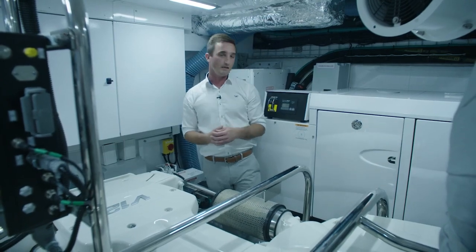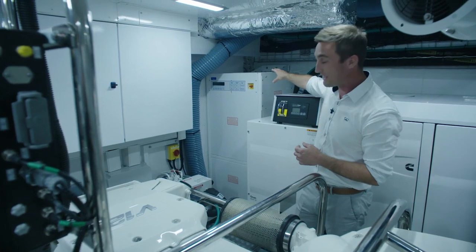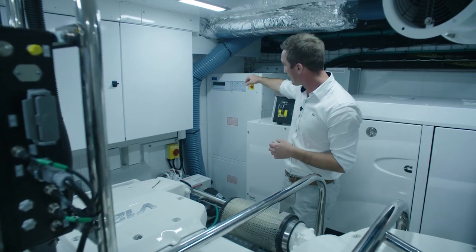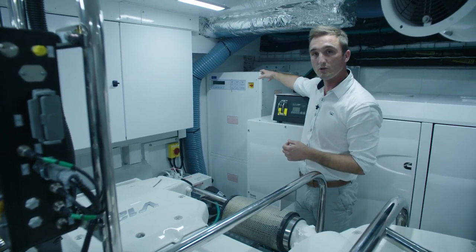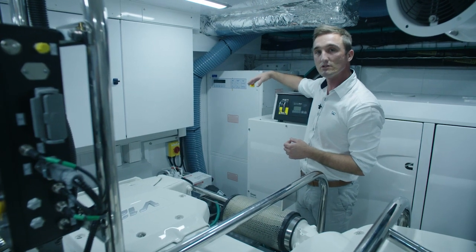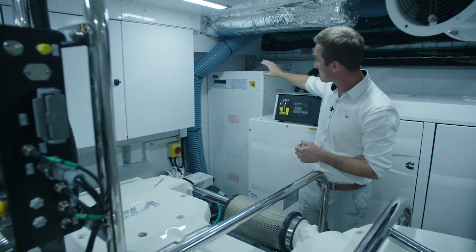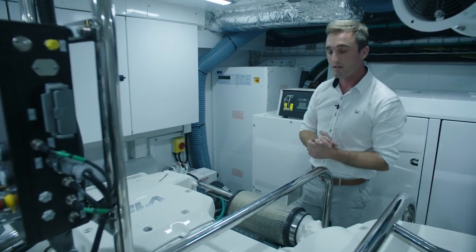So behind me here in the forward starboard corner, we've got the ACEA unit, which is optional on the X95, but it's nice to know that there's space in this engine room to install it. And that basically gives you world cruising capability with the ability to plug your shore cord in anywhere in the world, and it manages your power frequency and your voltage to service the entire boat. And that's water cooled as well, which is a nice feature and means that we can put it in the engine room without any problems.